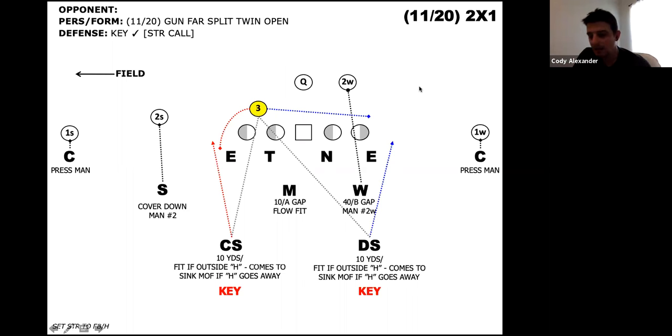So this is key. I think Saban calls it alert. Don Brown calls it city. We just call it key. I think the Aranda guys call it key. So we call it key, and you can do that too. That's been really nice to us.